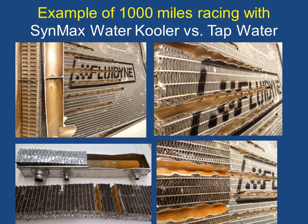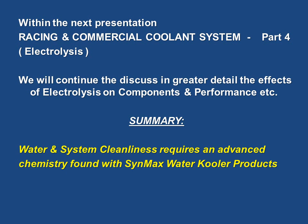If you're radiator A, guess what? You've got 30% reduced heat transfer efficiency. If you're radiator B on the right, which is the Fluidine, don't you think when the metal gets onto that surface, it'll transfer the heat better? Something to think about. So in our next presentation, we're going to talk about electrolysis, and we're going to talk about the effects of electrolysis on the component's performance.